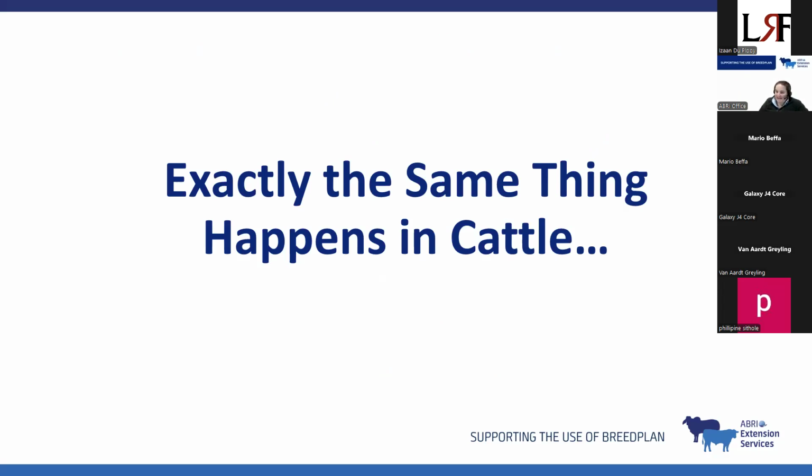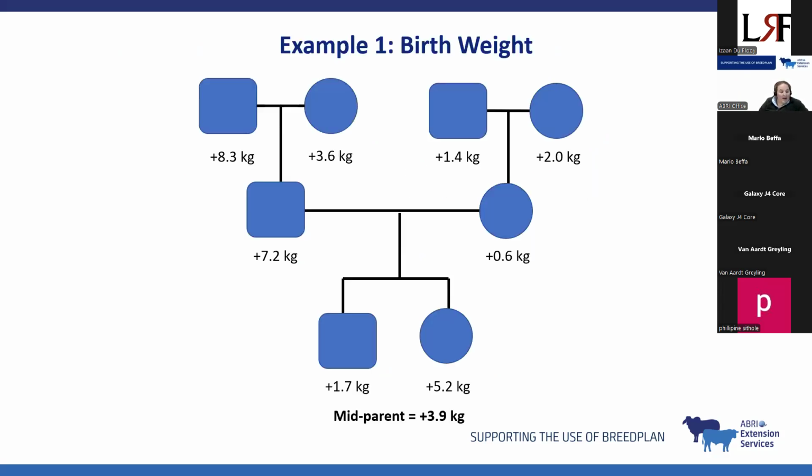So this is an example I've got here of birth weight, and we can see in this particular pedigree, mid-parent is plus 3.9, but we've got quite a bit of variation between these siblings. This one's plus 1.7, this one's plus 5.2. It's likely that this animal goes back more to this side of the pedigree, and this animal goes back more to this side of the pedigree.